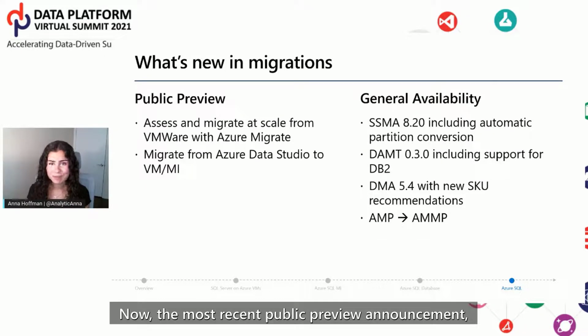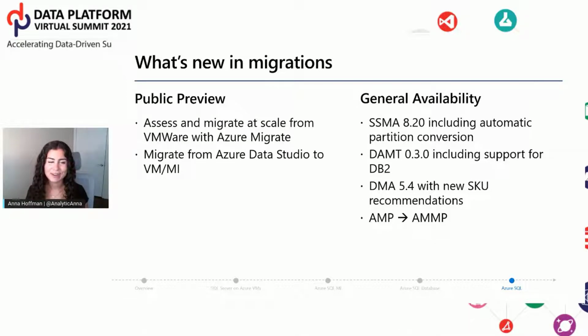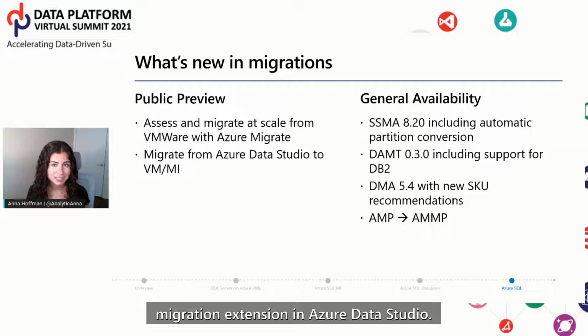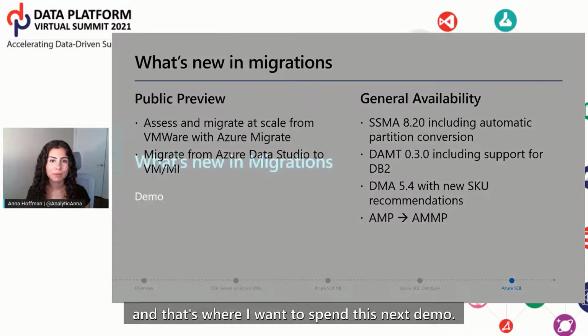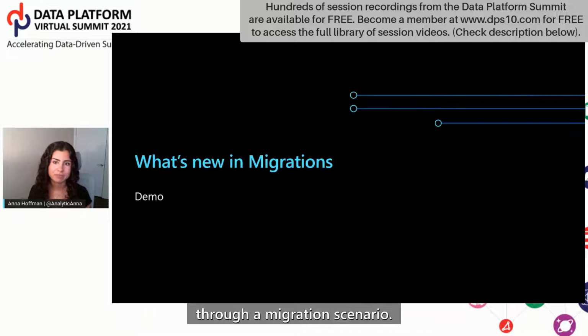Now, the most recent public preview announcement, I think it was actually announced the day that I'm recording right now, is migrating from Azure Data Studio to virtual machines or managed instance. And this is what we're calling the migration extension in Azure Data Studio. So we're bringing a lot of tools and experiences that you've been working with or getting to know into one single place. And that's where I want to spend this next demo, this last demo actually. We're going to go end to end through a migration scenario.